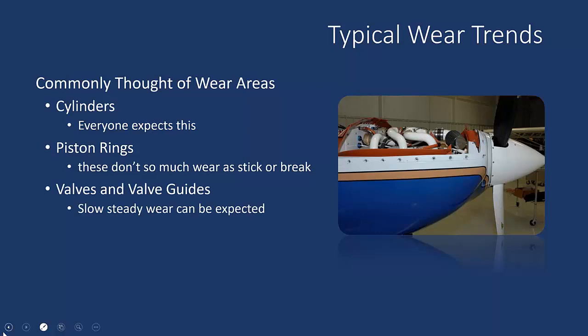All right, valves and valve guides. Slow, steady wear is expected on those components. Their failure modes can be predicted through oil analysis and can be pulled before you have a valve problem on a cylinder.